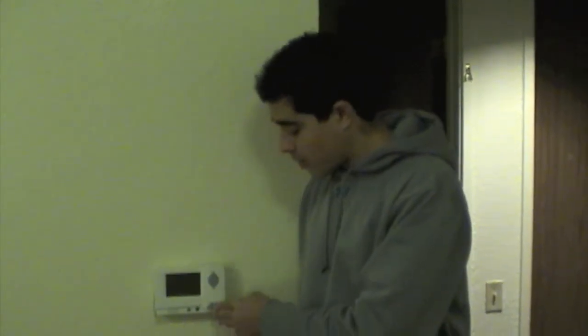So during the wintertime, Student Housing takes control of your thermostat in order to prevent energy waste and keep you warm. So make sure you try and keep the indoors like it's summertime and treat the outdoors like it's wintertime.